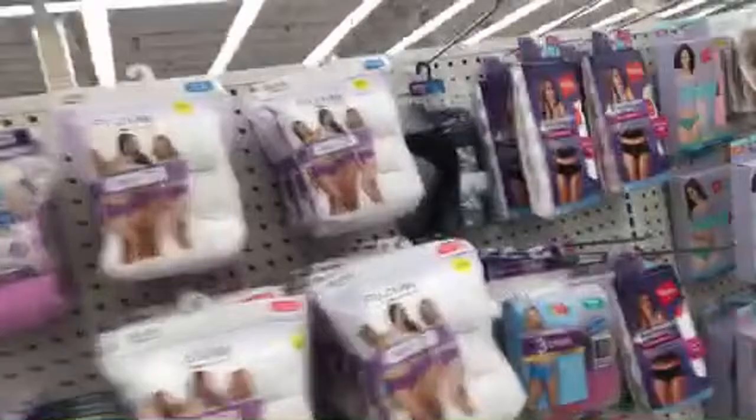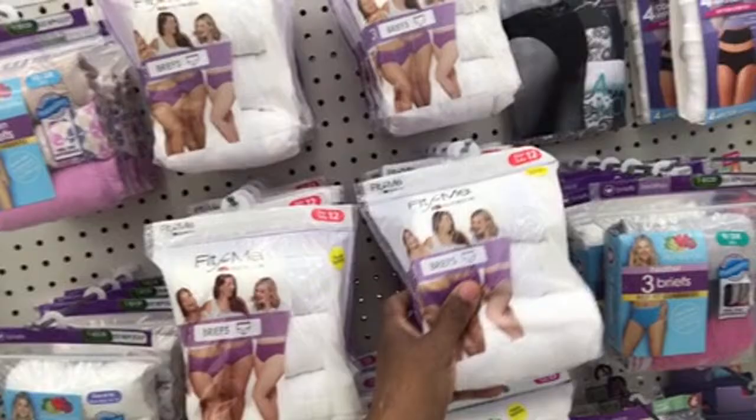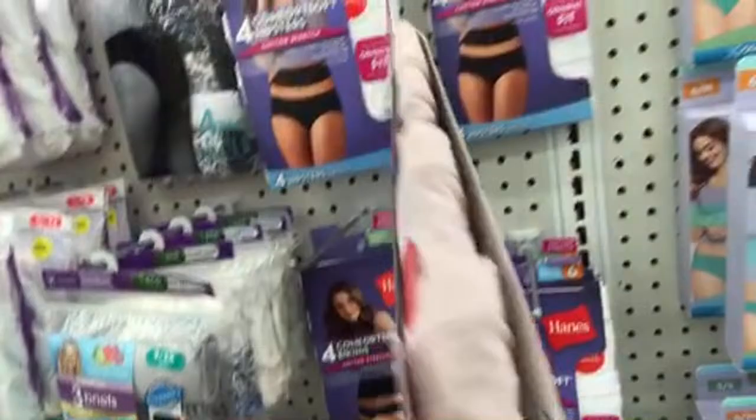You can get underwear. Wow. Underwear. $3.99, but they're all white. I don't know who's wearing white panties, but someone might want them. Let's see, what's the price on these hipsters? I've worn these before and they're quite comfortable. $3.99. You can't beat that for underwear. Wow, okay.